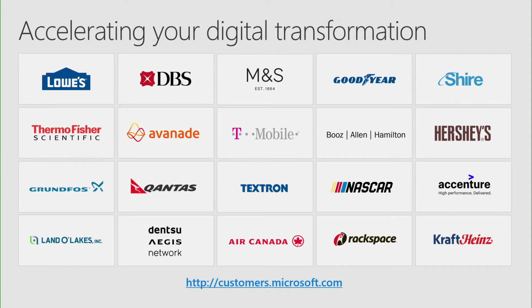Just a quick look, I'll have a couple of customer examples as we go through, but just a larger swath of customers that are leveraging SharePoint. Certainly this is not just a SharePoint-only slide. A lot of these customers are leveraging across multiple different scenarios, different things that they're doing with SharePoint and Office 365.